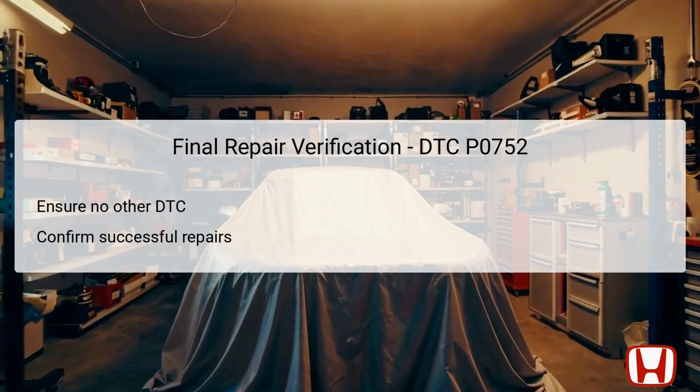Once troubleshooting is concluded, a final repair verification step is crucial to assure that all repairs were effective. After achieving a passed status during the last test drive, inspect the onboard diagnostic system for any other active codes. If additional pending or confirmed DTCs appear, it indicates that other issues may still require troubleshooting and repair attention.